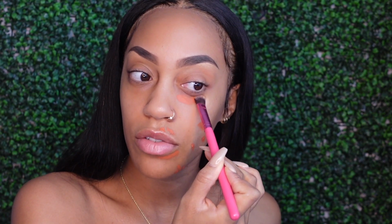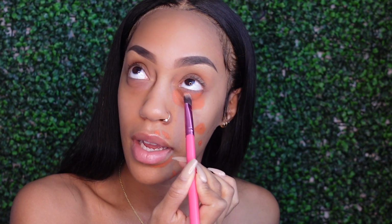Whenever I use my Orange Corrector, I like to blend out underneath my eyes first, only because I don't want too much corrector under there. I literally just want to correct the dark mark. I don't want it to be dragged out all the way like a raccoon eye. I look like a spotted leopard. So this side is done.